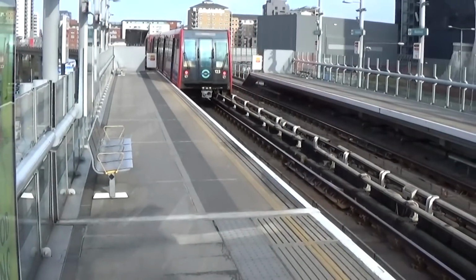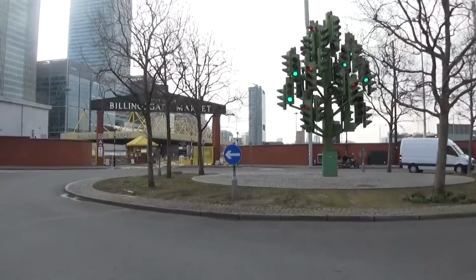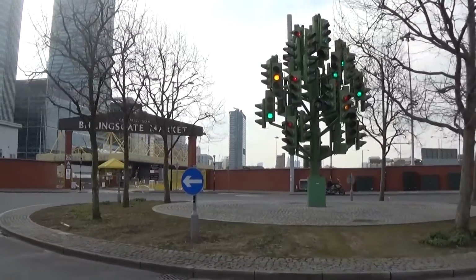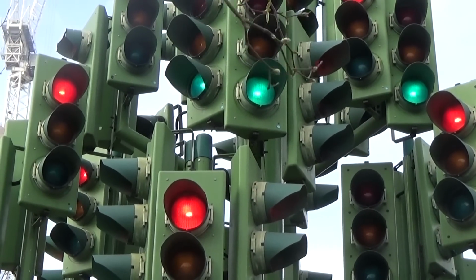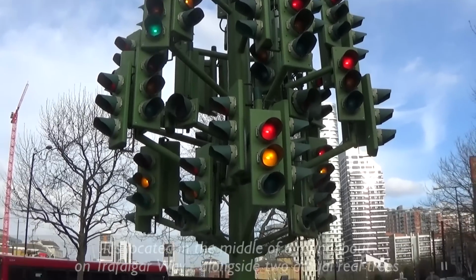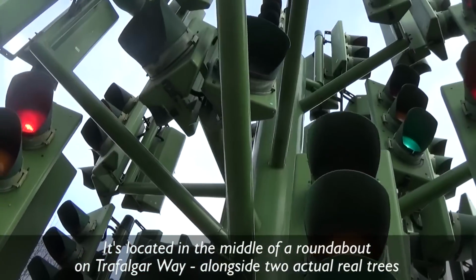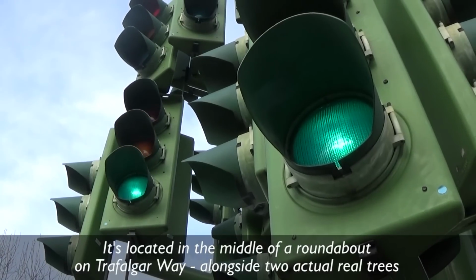And finally, to Blackwall on the DLR, where a short walk towards Canary Wharf brings you to the entrance of Billingsgate Fish Market. Oh, and this, the traffic light tree. 8 metres tall and with 75 sets of lights, it's controlled randomly by a computer, and it was installed in 1998 after being designed by a French artist after a competition ran by the Public Art Commissions Agency.